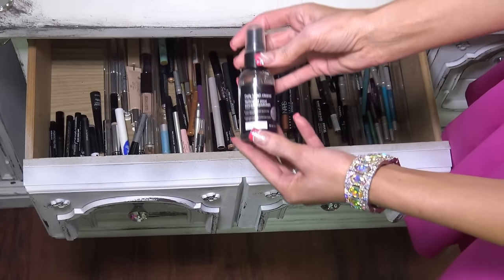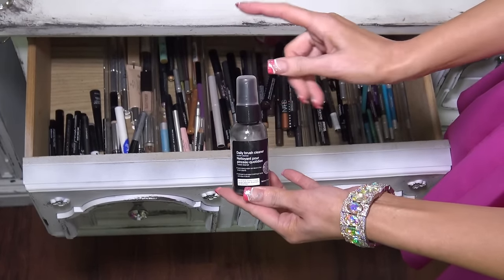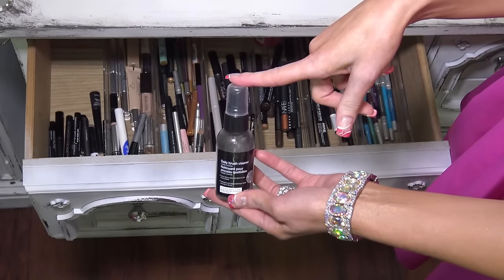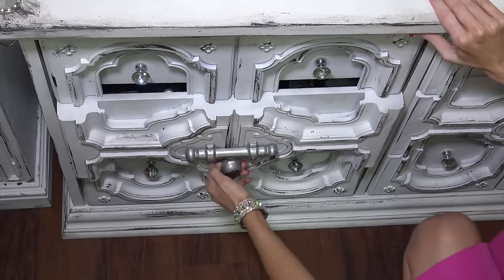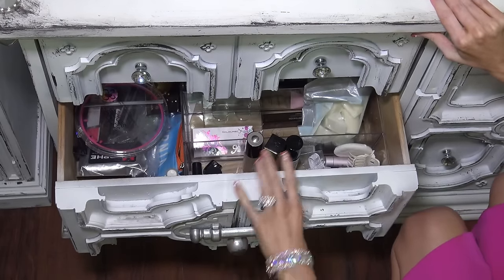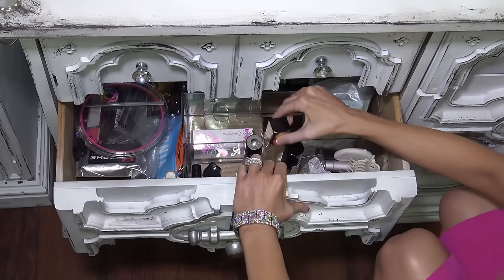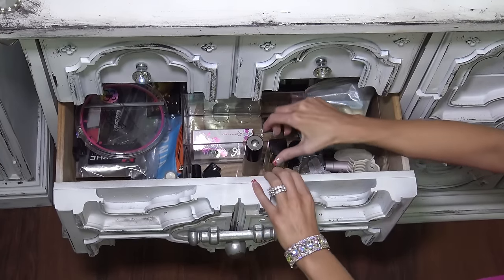And then this is another spray that Sephora came out with, but I like their dry clean spray much more, so this is just now in storage. In this drawer, oh, I'm getting a workout opening all these drawers up for you guys. I have things that I don't really use anymore.